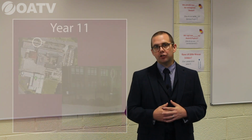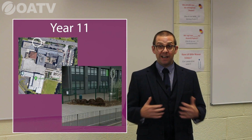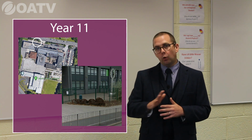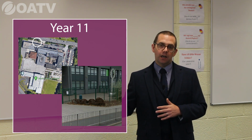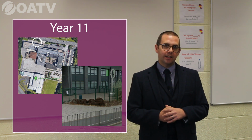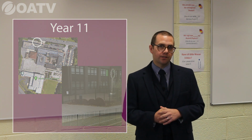And our Year 11 students will come in through what has been our traditional entrance to the school, in through the main school gates, turn right, walk along past the bike shelters, round the school building, and then in through the bottom of technology, which will then take our Year 11s into the area that they need to be.